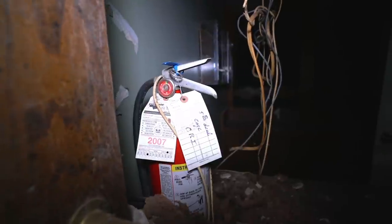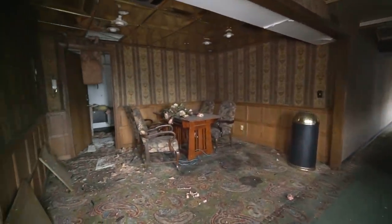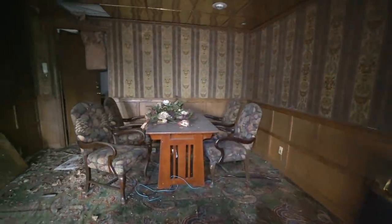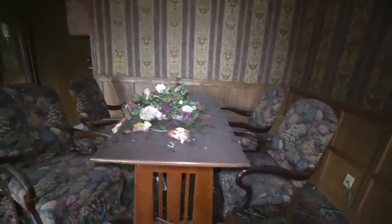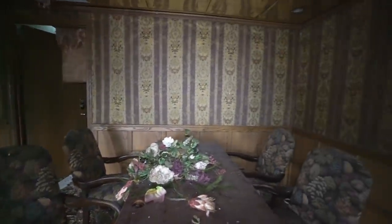2007, it was last inspected. For some reason, this room is like emotional. The flowers, the furniture. I could just imagine someone sitting here, and it's just been sitting vacant for years.